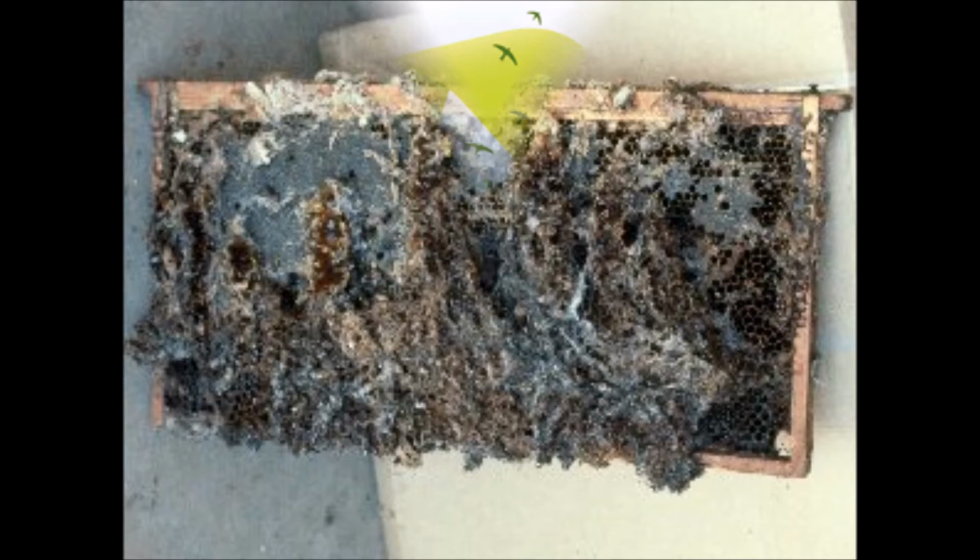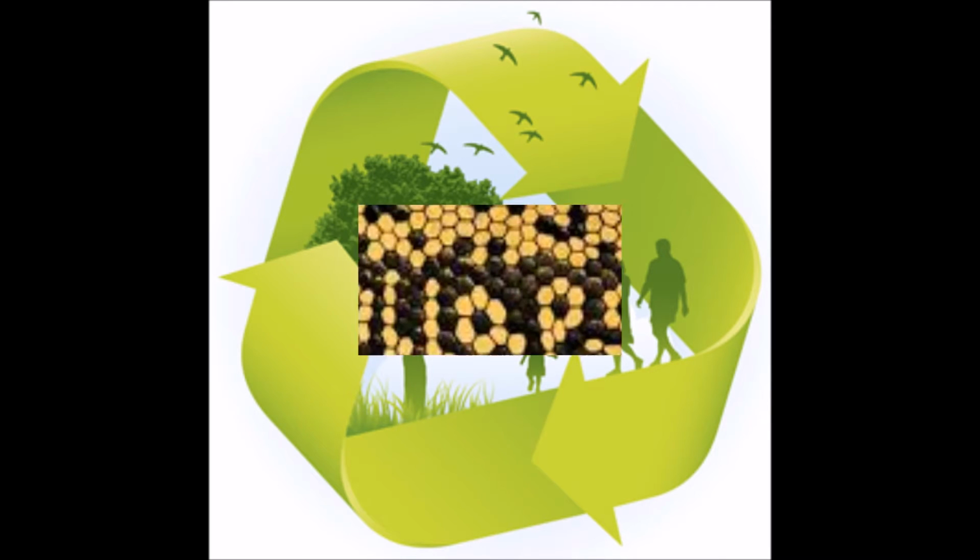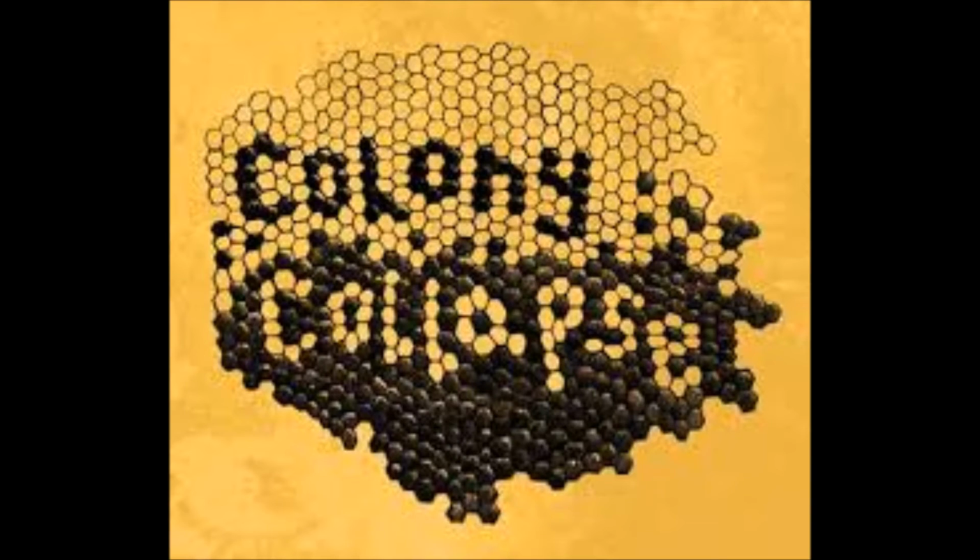Despite all these possible factors causing the dramatic decline of the American honeybee, there is a phenomenon occurring amongst honeybee colonies called colony collapse disorder. Colony collapse disorder is a syndrome defined as a dead colony with no adult bees or dead bee bodies, but with a live queen and usually honey and immature bees still present.